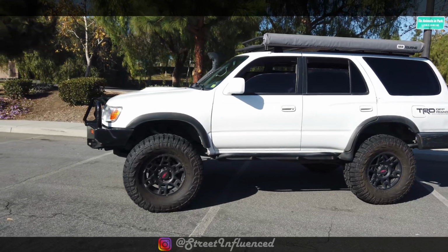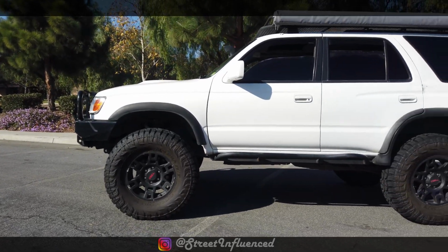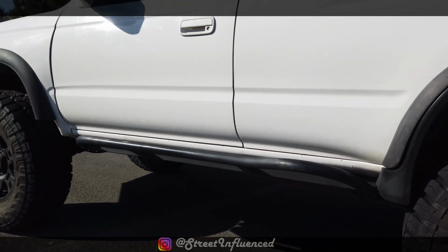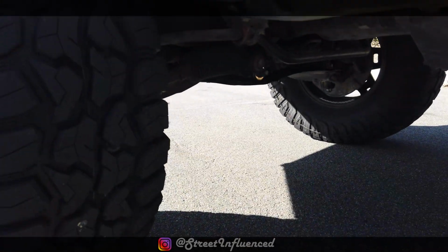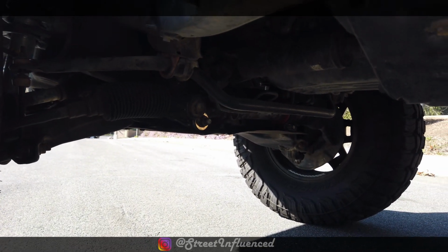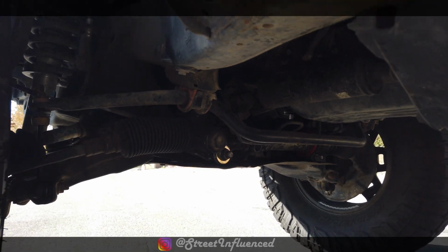But with some trimming and some banging, you could definitely get these 35-inch tires to fit with the right lift kit. So you can see right here on the bottom, we have some sliders welded onto the frame. The front end has new bushings. Sorry, not the subframe, I mean the rack and pinion bushings have been replaced. So everything is solid in the front end.